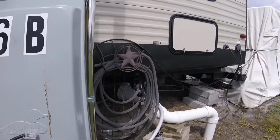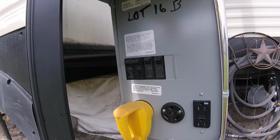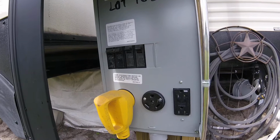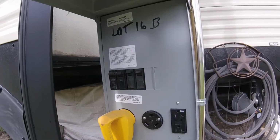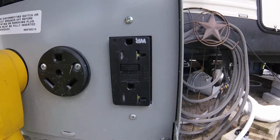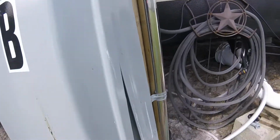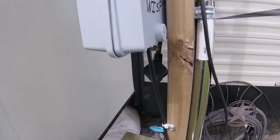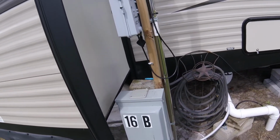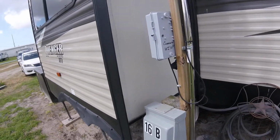Okay, what we have in here is a standard. You got your 50, 30, and a 20. You got the GFI right there, and that's what I'm going to plug into and just bring a cord right out of there, zip tie it right up there, plug it right there, and that should give them internet again. So let's go see what place is open since it's Sunday and get a cord.